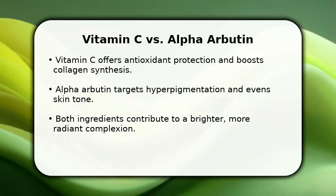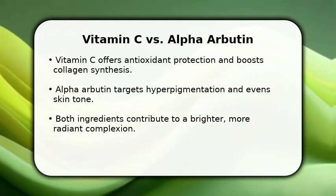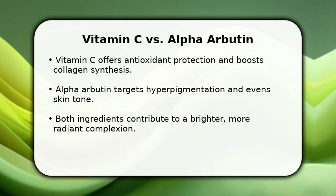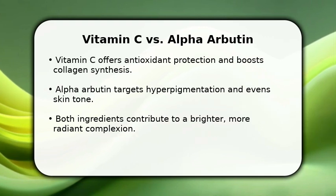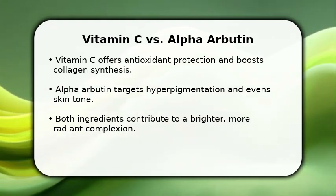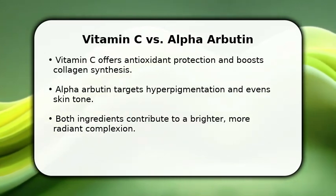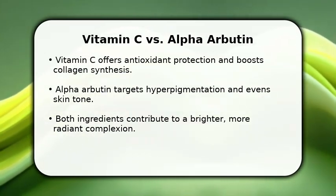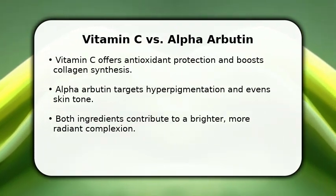In this video, I will compare vitamin C and alpha arbutin. We'll explore their unique benefits and help you decide which ingredient best suits your skincare goals. Understanding their distinct mechanisms will empower you to make informed choices for your routine. Let's dive into the science behind these popular skincare powerhouses.